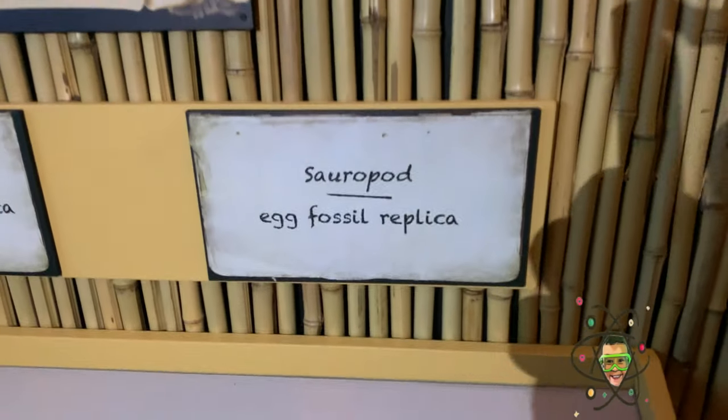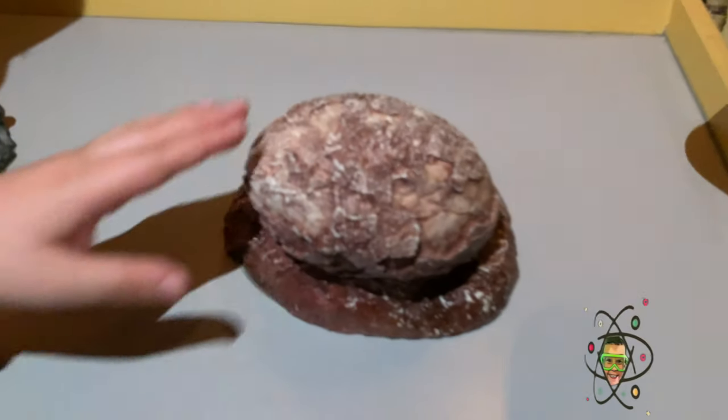A tail spike for a stegosaurus. This thing is huge. Imagine this stabbing right through your body. And what is this? Yeah, a sauropod egg fossil replica. Egg. That is awesome. That looks so cool, right? How big is it? Yeah, an actual egg.